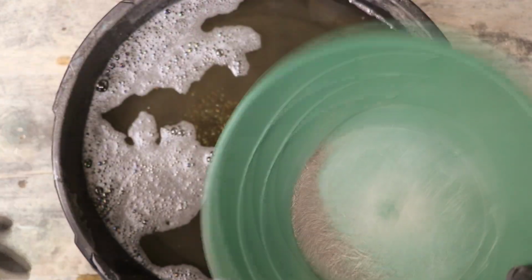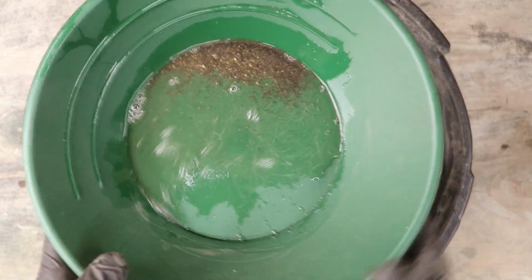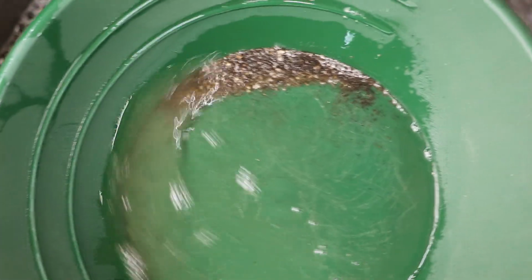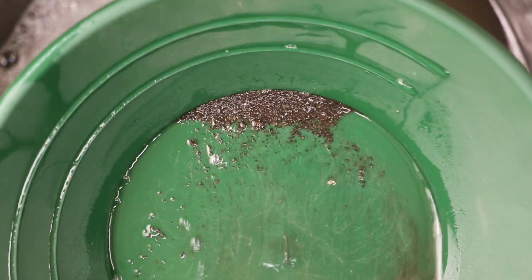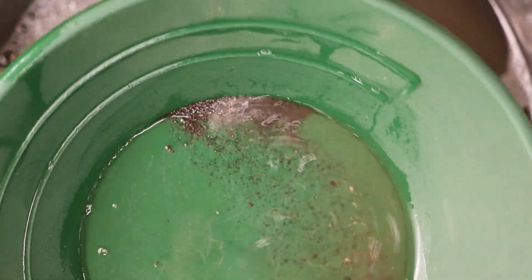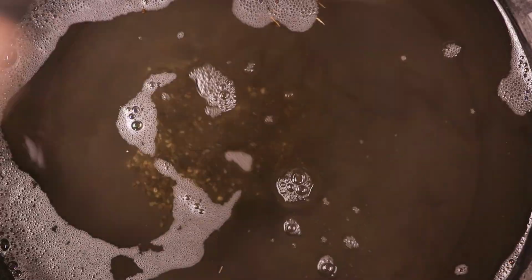All right, next I'm gonna go ahead and pan back the magnetic stuff just to make sure I didn't grab any gold with the magnetics, which sometimes happens. Again, we have some organic material in there. Not a lot, just a little dusty. And we'll slowly pan this back just to see what we got, just in case we grab some flour gold or maybe a flake or two with the magnet. Nope, we're good there. No gold.